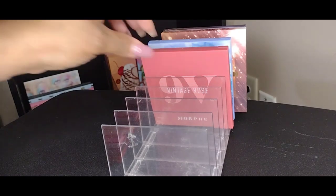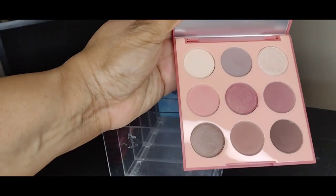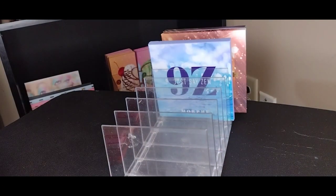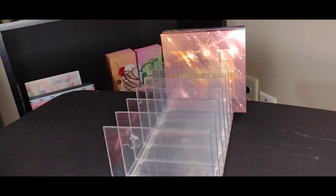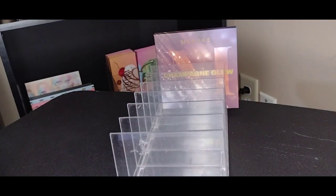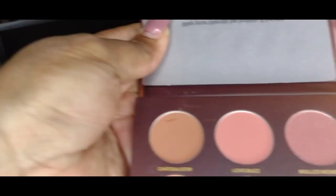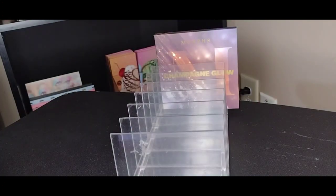9V, Vintage Rose. 9Z, Just Say Zen. 9, I'm sorry, this is just M for Morphe, Cabernet Blush. And this was a collection that came out last year around the holidays.